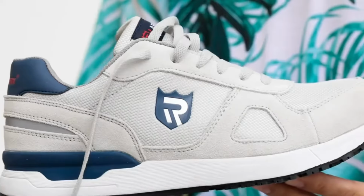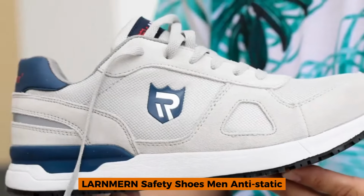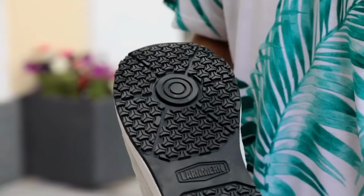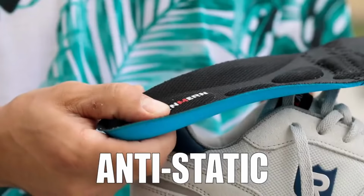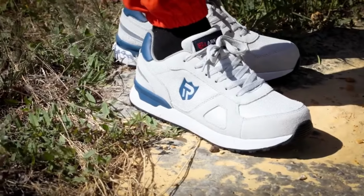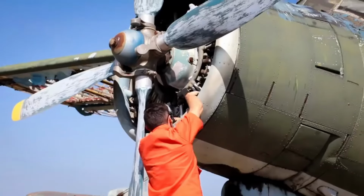Number 2. Larnmern safety shoes. Men anti-static work shoes, reflective. Slip-on steel toe shoes, breathable construction sneaker. These anti-static shoes are a standout choice for industrial and construction work.